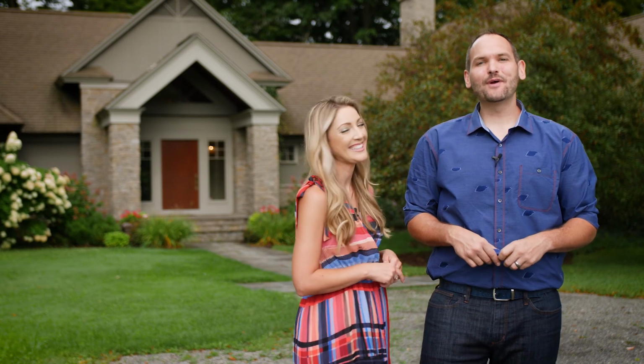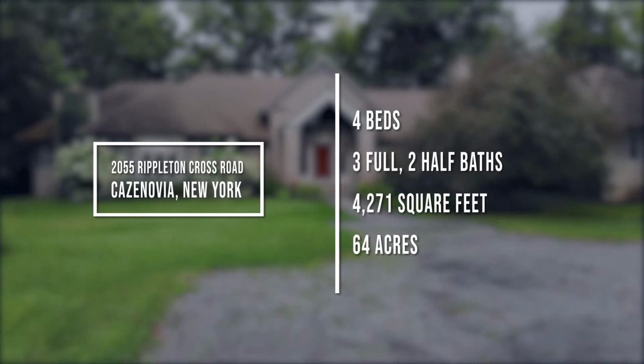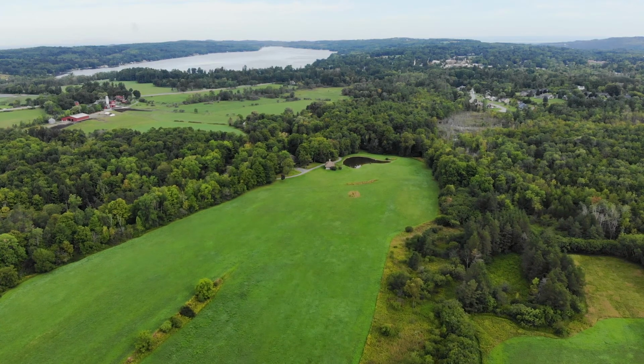Welcome to 2055 Rippleton Cross Road. Today we have a 4-bed, 5-bath, 4,200 square foot home sitting on a majestic 64 acres in Cazenovia.